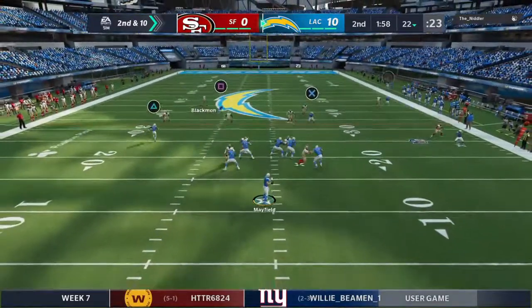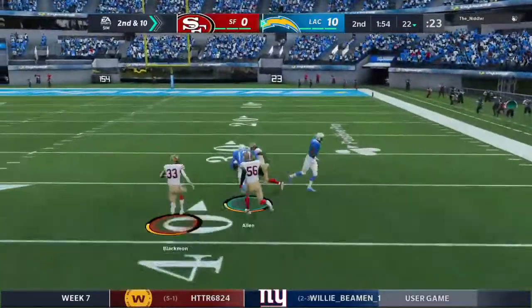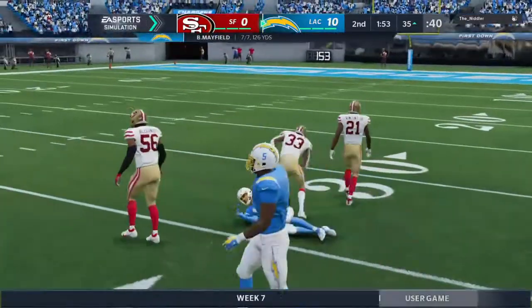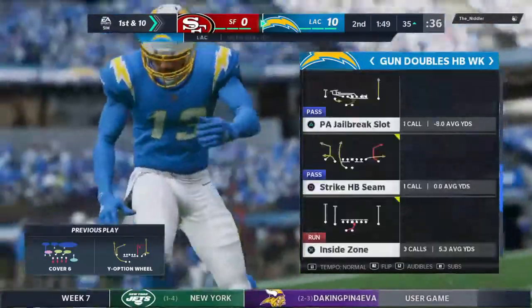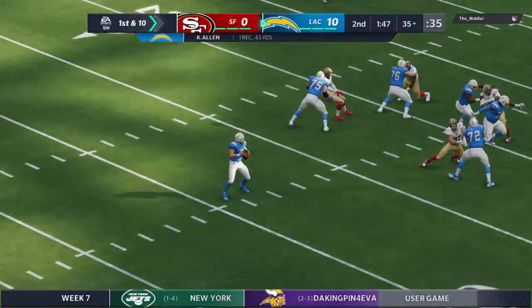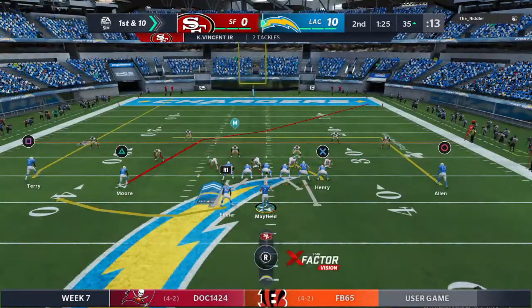Looking to throw on second down. Mayfield. And that's complete to the right side. It's out. All the way down to the 35. It's a big one there for the Chargers. 43 yards. 1st and 10 at the 35-yard line. So that changes things a bit. Here's a 1st and 10 all the way down at the 35.